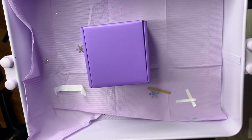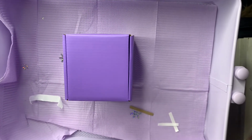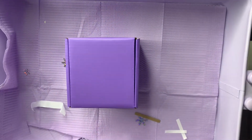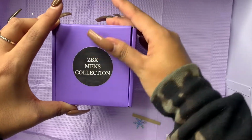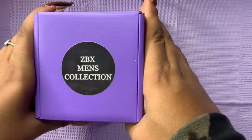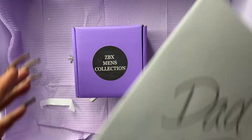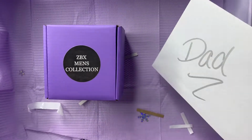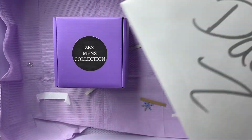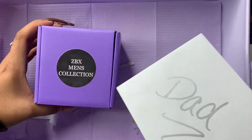This item is from our men's collection. It will get a men's collection sticker. That look icy on the purple. Guys, and this one is for Dad. So now I'm gonna go off camera and I'm going to gift wrap all of them, and then I'll be back when they're gift wrapped to show you what they look like, and then we'll be packaging them up and then they'll be ready to go.